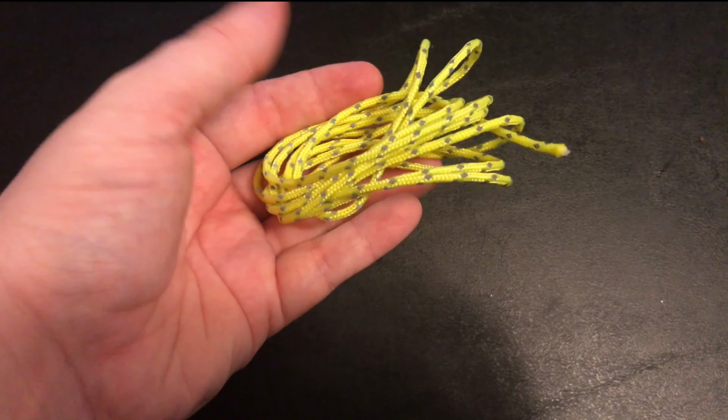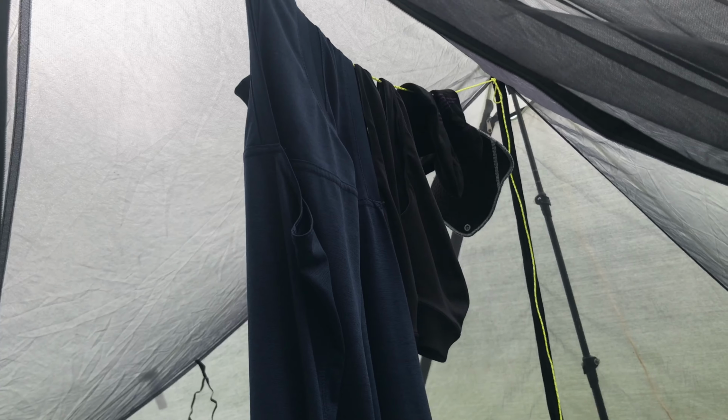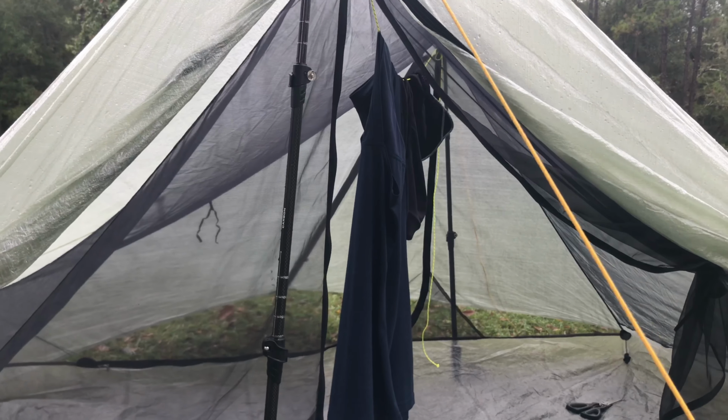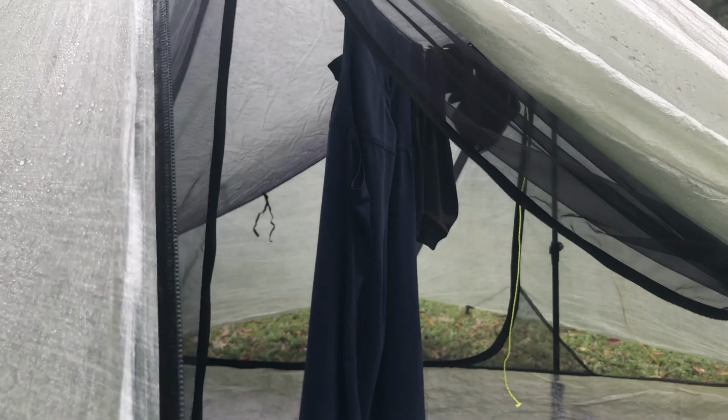I also purchased some extra cording so I can rig up a small clothesline in my tent. On my last trip, my hiking clothes stayed damp, which isn't the end of the world, but it would be nice to at least have a dry shirt in the morning. Then there are just a couple small things I added.